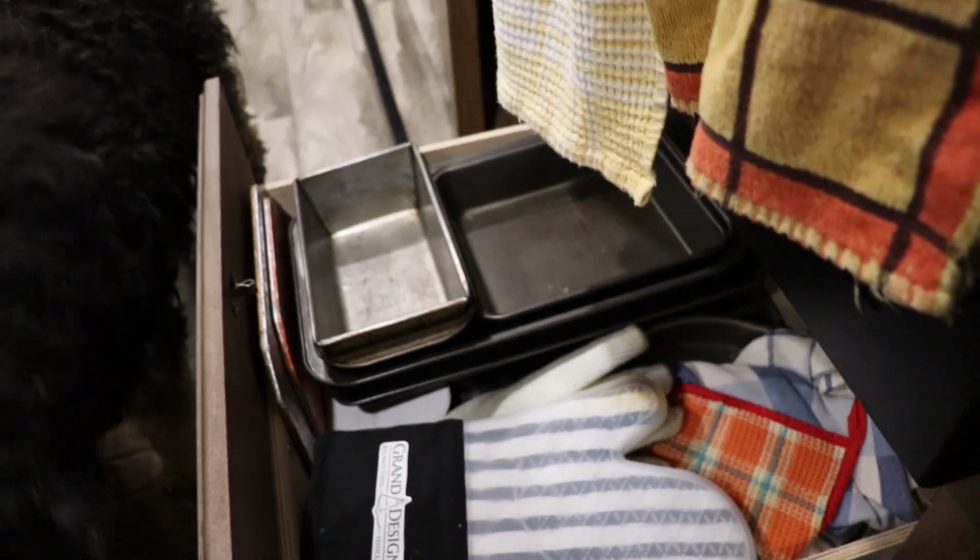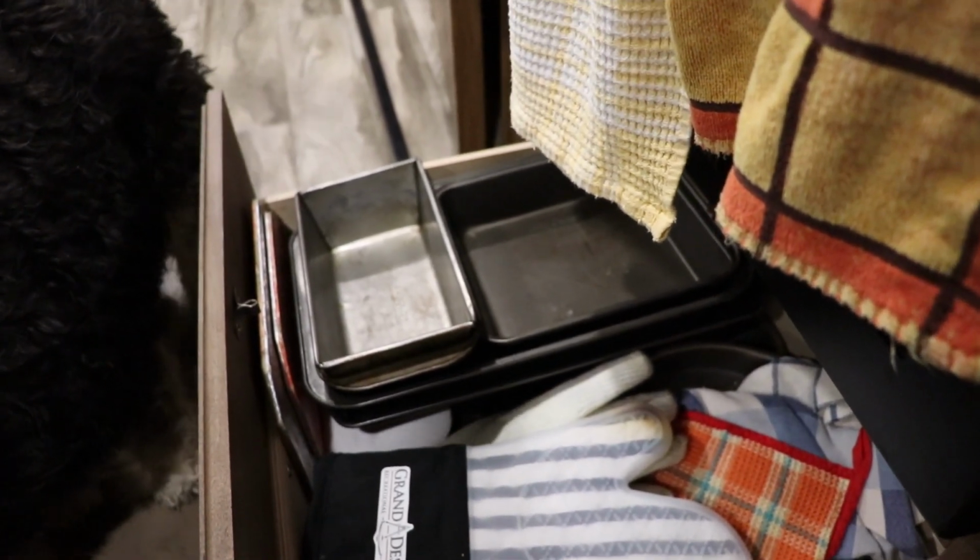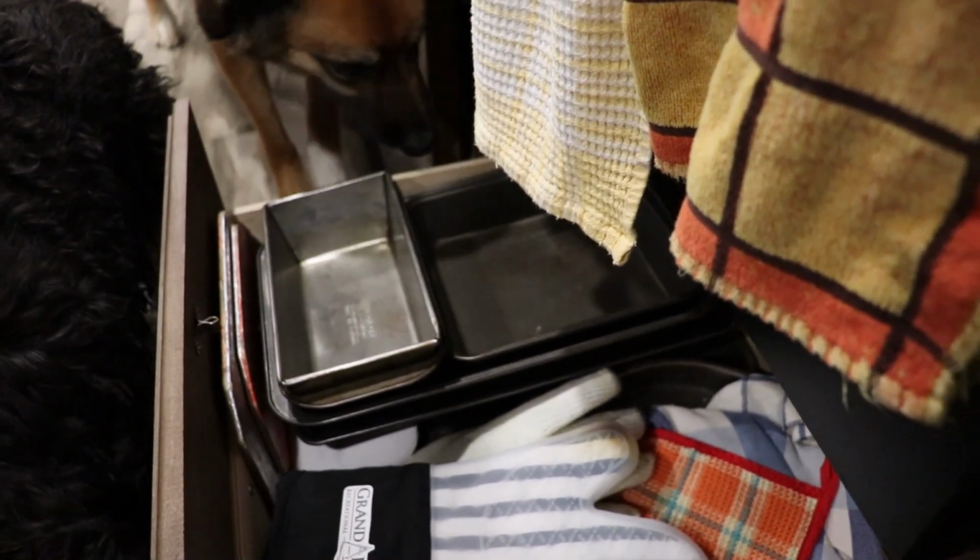Trailer for 8-9 months or so now, and we are discovering there's things in the drawers and cupboards that we might not use. So I'm going to start in the kitchen today. In the drawer here where we keep our bakeware, not only is there more oven mitts than we need, there's more baking pans than we probably use.